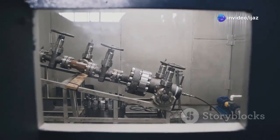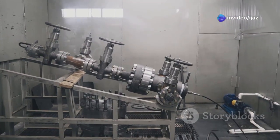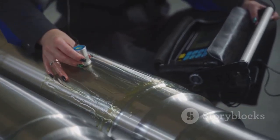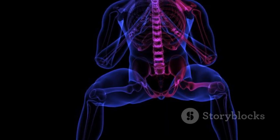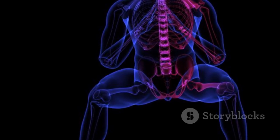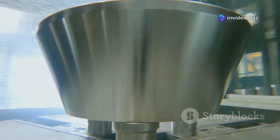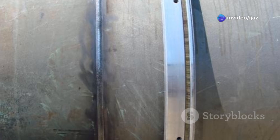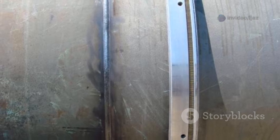X-rays also found powerful applications in industry. Engineers and manufacturers embraced non-destructive testing, or NDT. This means inspecting materials and structures without damaging them. X-rays can reveal internal flaws in metal welds. They can check the integrity of pipelines and engine parts.